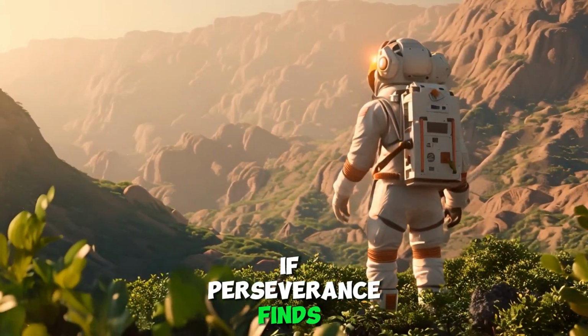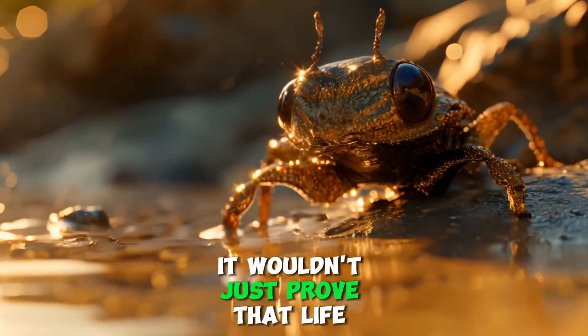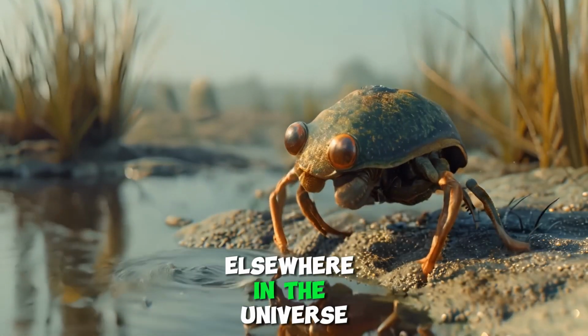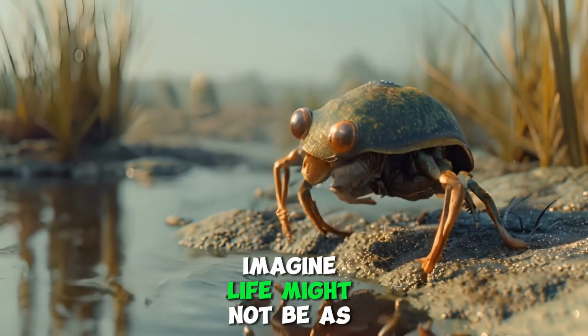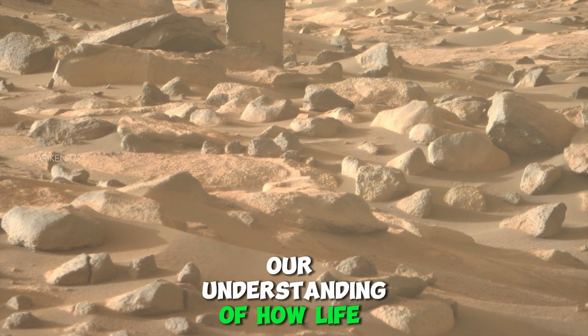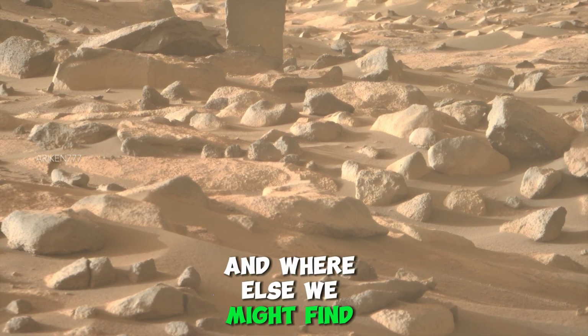If Perseverance finds evidence of life, it wouldn't just prove that life existed on Mars, it would suggest that life could exist elsewhere in the universe. Imagine, life might not be as rare as we thought. This discovery could change our understanding of how life began on Earth and where else we might find it.